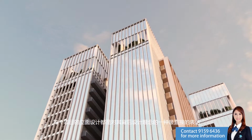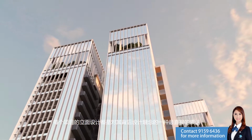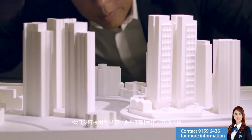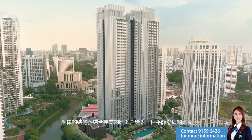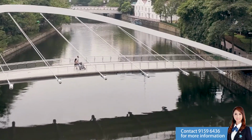The facade of this particular project is a direct expression of what's behind it. Rather than leave them as a series of balconies, we created an order by imposing a very clear grid over the balcony. Structural order combined with well-proportioned spaces can give you a very tranquil environment.